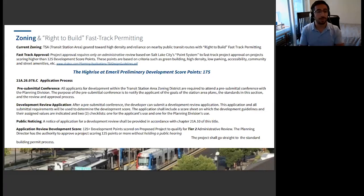We hired one of the best architects in the area, who knew the area very well. He was able to get us 175 points, which shows you how easy it is. I mean, it definitely was work, but how easy it is to achieve the highest and best use for the site. And once you get that going, it's a very, very easy process.